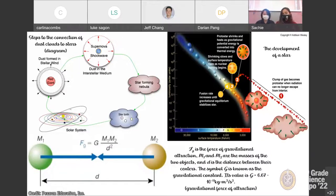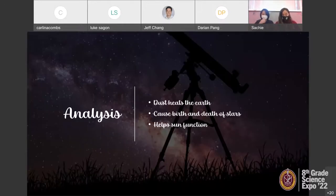The two diagrams on the top are showing the development of the dust cycle, which our analysis will go into further detail. On the bottom is the formula for gravitational force of attraction, which is what all objects with mass have, and is what a dust cloud goes through when turning into a star in the last step of the dust cycle. If cosmic dust did not exist, it would have a significant impact on human life.